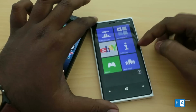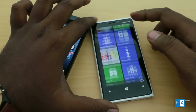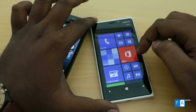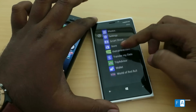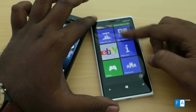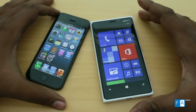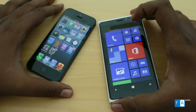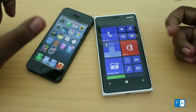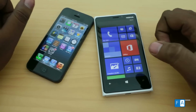You might not be able to see that on the camera because the camera can record only 24 frames per second. But this display is so smooth that it actually runs at 60 frames per second and makes the OS look very smooth and at the same time very crisp. Another advantage is that you can use the Lumia 920 with gloves on. So people living in very harsh winter weather can actually use the Lumia 920, unlike other devices.